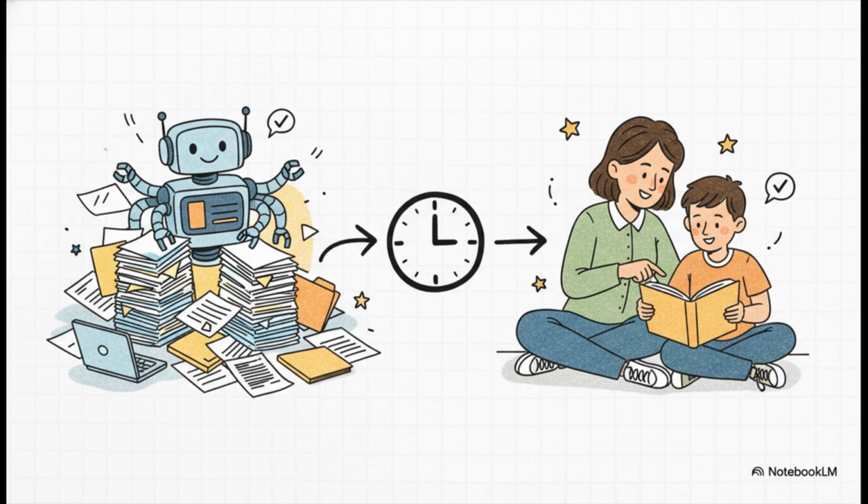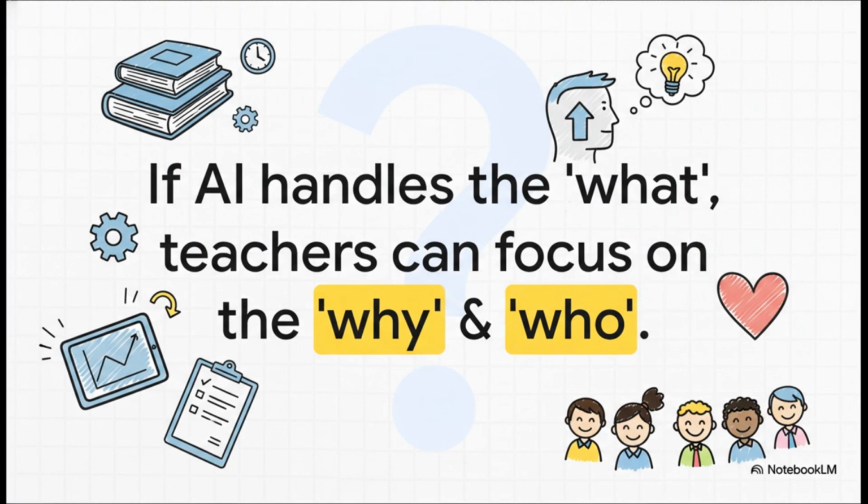At the end of the day, this is the real promise of it all. By taking over the boring, repetitive tasks and streamlining the admin work, AI gives teachers back their most precious resource, their time. Time to focus on the individual student, to spark their curiosity, and to build a real love of learning.